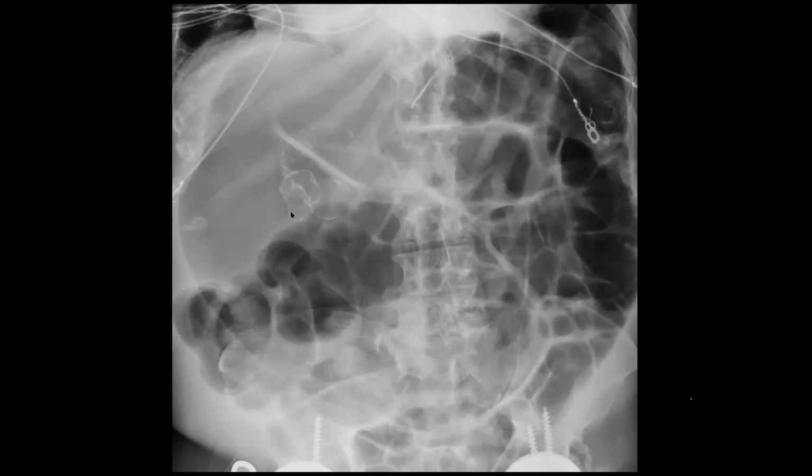So liver lesions with calcs, a hematoma. Yep, could be a hematoma. Or a liver lesion with calcs could be an MCN, mucinous cystic neoplasm, or some old echinococcal cyst. Any other thoughts? Any other organs? It's just the right upper, right?